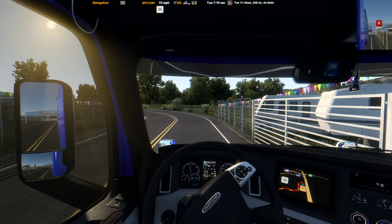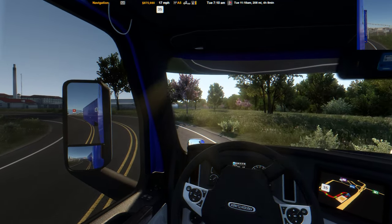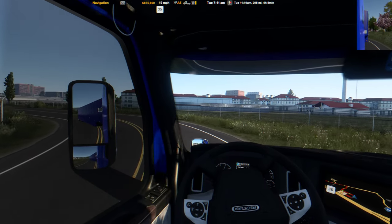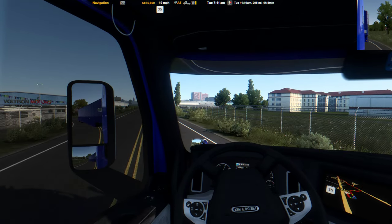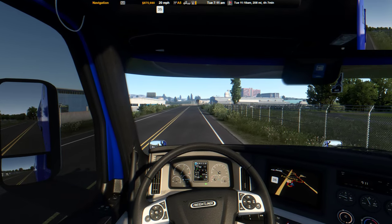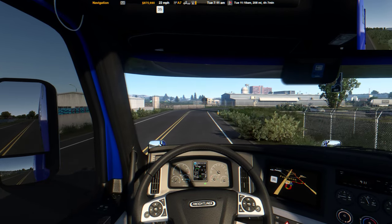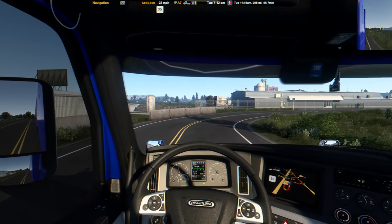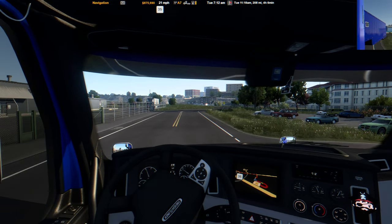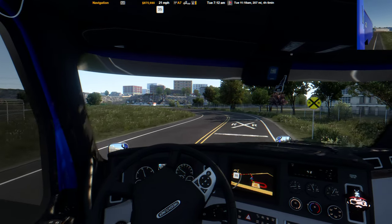Not focusing there, trying not to take out the fence and everything, but we're in version 1.49, 1.41, 1.35S. Good lord. We're using Grimm's Summertime Graphics Mod with custom ReShade settings. Basically, I made it myself, adjusted them and everything. I think they look pretty good. I'm happy with the way it looks.